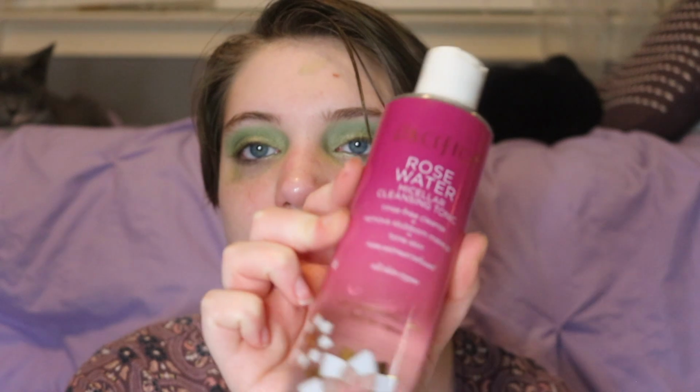So I have this Pacifica Rose Water Micellar Water, and I have a napkin, and I'm gonna put some of it on the napkin and then just wipe away the fallout.